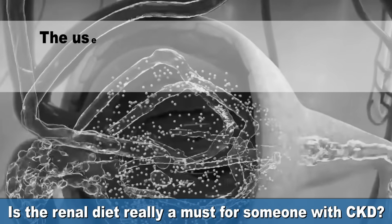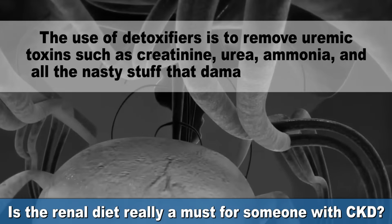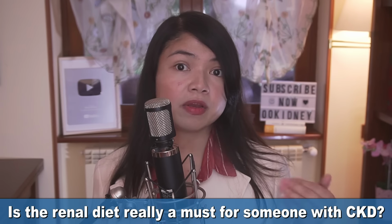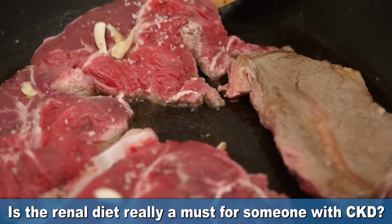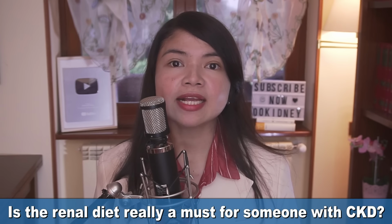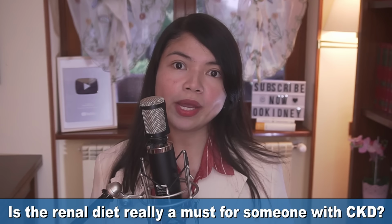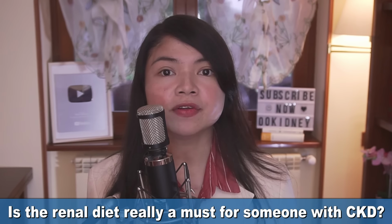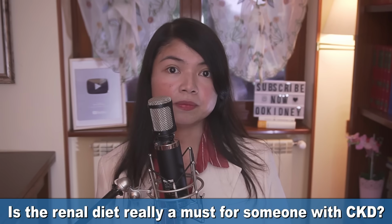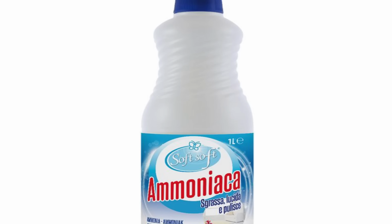Okay, look, do you remember that the use of detoxifiers is to remove toxins such as creatinine, urea, ammonia, and all the nasty stuff that damages the kidneys? And do you know where these toxins are coming from? Drum roll! It's protein! Yep! The protein you eat! When we eat protein, your body breaks it down into smaller parts called amino acids. As your body uses amino acids, it creates waste products. Think of it like burning fuel in a car. You get energy, but also exhaust fumes. One of the most dangerous exhaust fumes protein generates is ammonia, which is incredibly toxic.